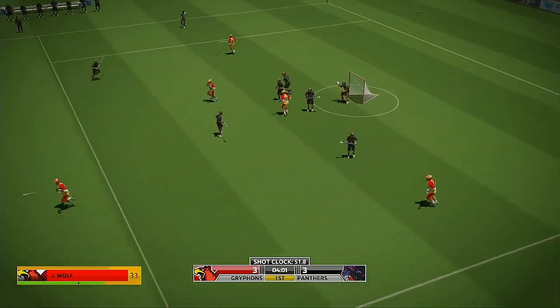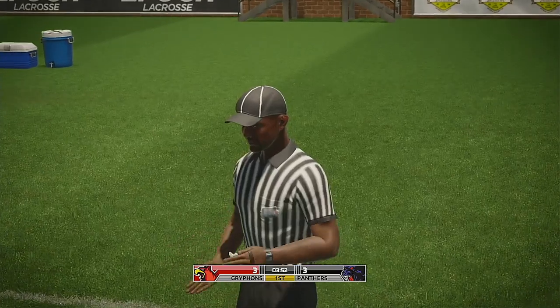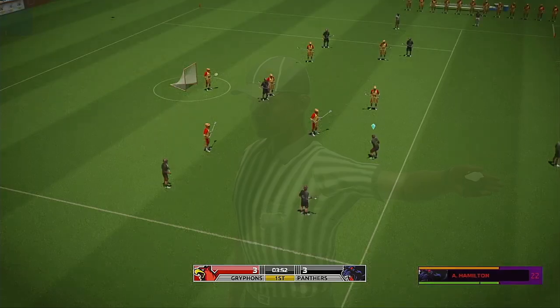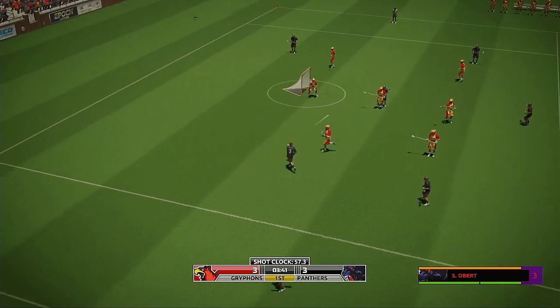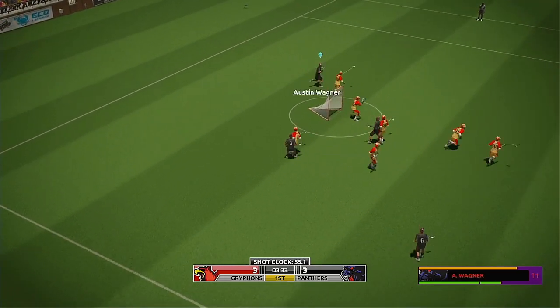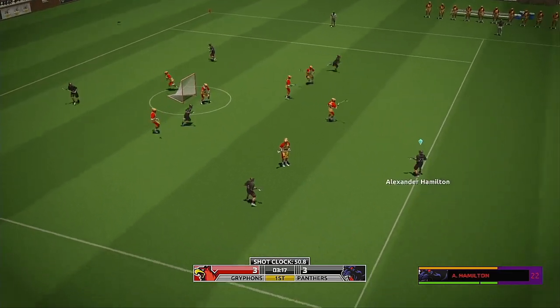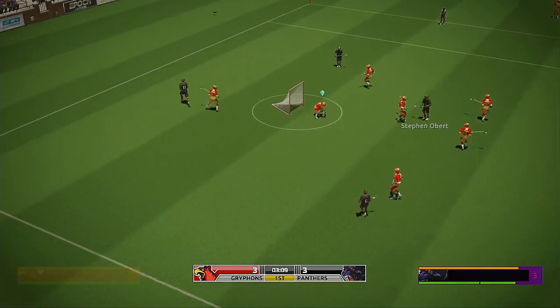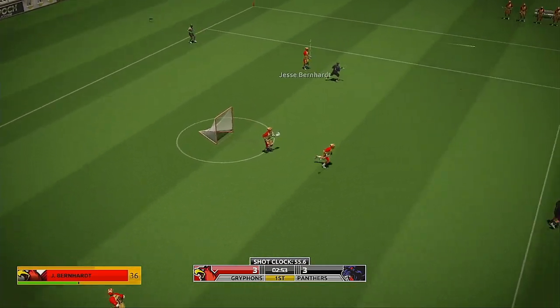33. With the shot, the ball goes to the ground. Nicely recovered. Purple ball. All side right. And he shoots. Sails wide. Shoots. The ball goes to the ground. The away team recover.